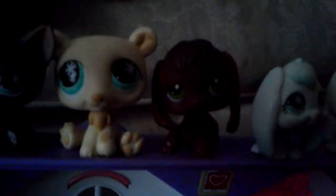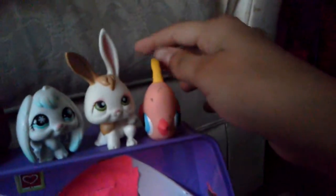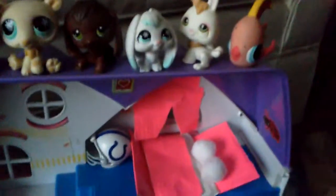Oops, none of them can fit on here. Oh, there you go. Sweet jelly! Savannah. Polar bear guy. Or vanilla. So, let me show you all the names. This one is Jelly Bean. My sister named it. Louisa. Let me see. Crystal. I keep forgetting.